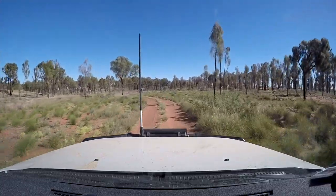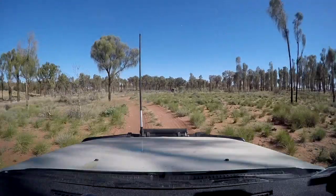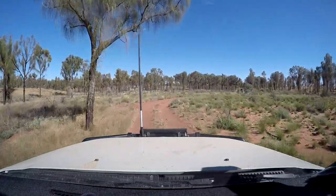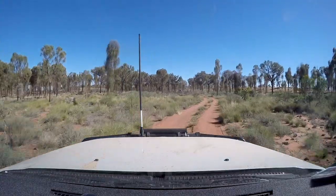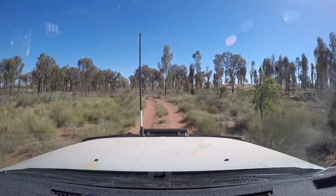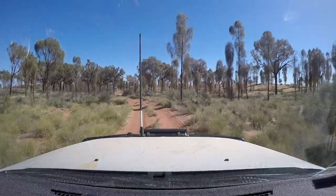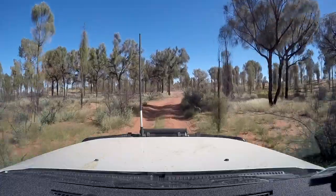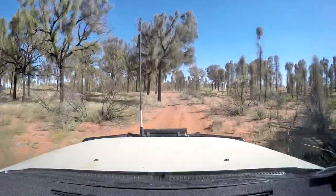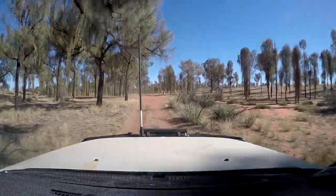But we did happen to find a couple of old graves. One of the signs we couldn't read. One said Chinaman, the other one was T&S or something, and then we found a sign back at the well afterwards. Plenty of camping spots around here, eh? It looks like it was Thompson Shoesmith.